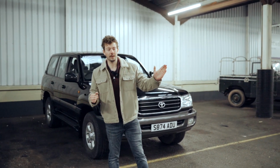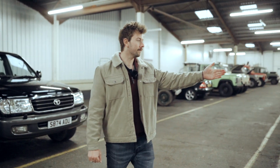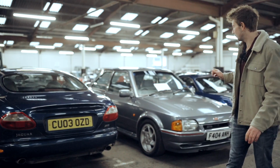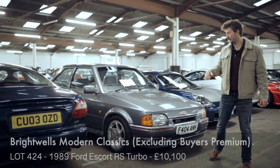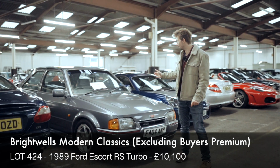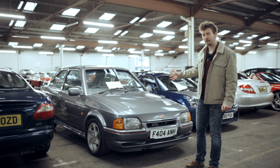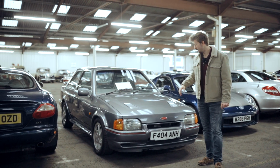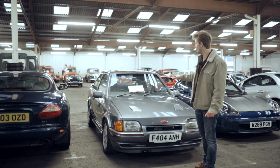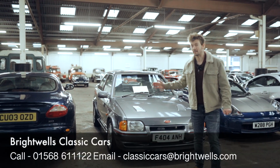But another great result that we had was this lovely lot 424, this Ford Escort RS Turbo. This one sold just over its reserve with a high bid of £10,100, obviously excluding buyer's premium, showing that these Fords are still very popular and definitely a collector's item. And it was a good example, this one. Definitely some room for improvement, but a really good price nonetheless.